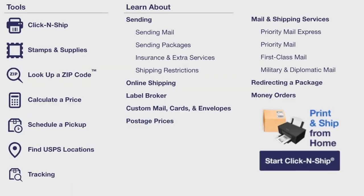So I just wanted to show you a little sneak peek of what that gift looks like for me. I always send that out through USPS, click and ship. You can schedule them to come to your home and pick up the package so you don't even have to go to the post office.